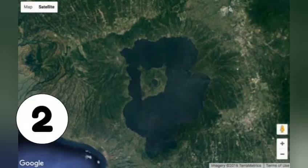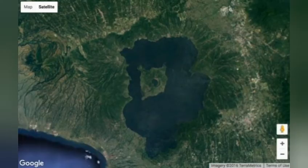Number 2. The island in a lake on an island in a lake on an island. It means three islands. So let's explore it. This Google Earth image is an eyeful and a mouthful, as it's an island in a lake on an island in a lake on an island.